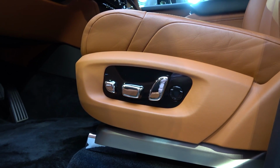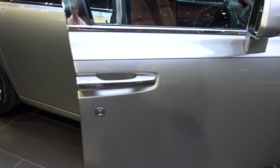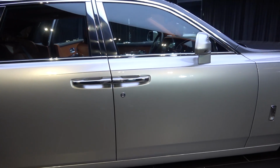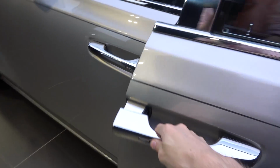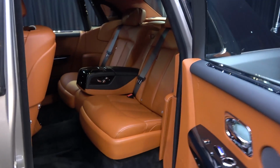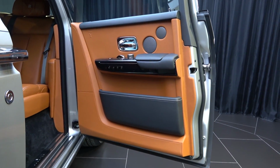Now we've finished in the front, we can move to the rear. In addition to the interior auto-close function, the doors can also be auto-closed from the outside. Despite being quite large, heavy structures, the rear doors open as easily as the front. The iconic Rolls-Royce umbrellas can be found here, just behind the second seat.